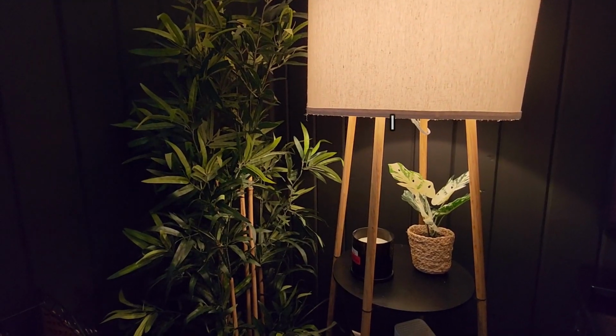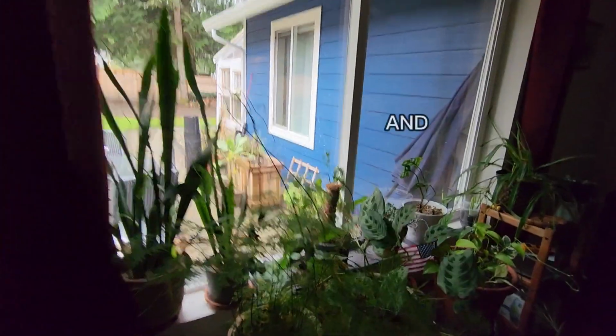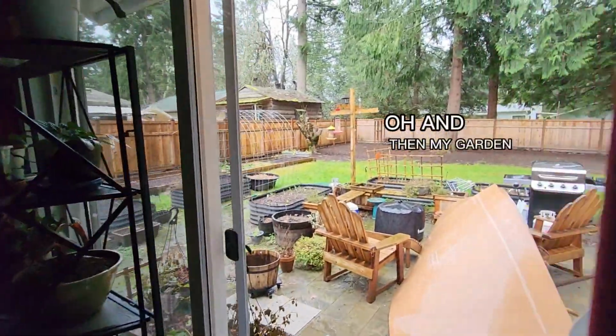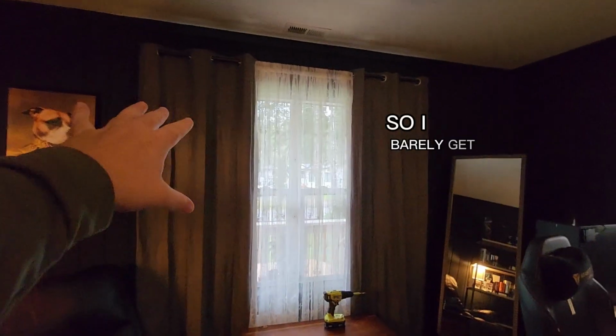And I love real plants. Hold up, I'm going to prove that point. This is where all my real plants are, but this faces south, and you're able to see everything. And then my garden out there. So don't say that I don't like real plants. But I get no light in here. There's an overhang from my porch, so I barely get any light.